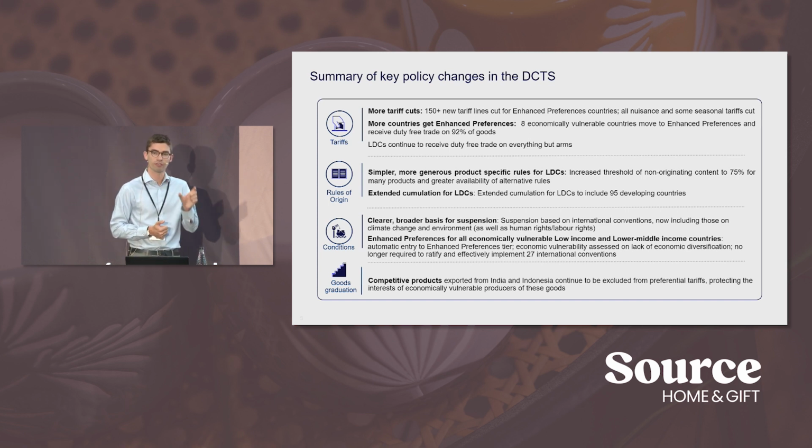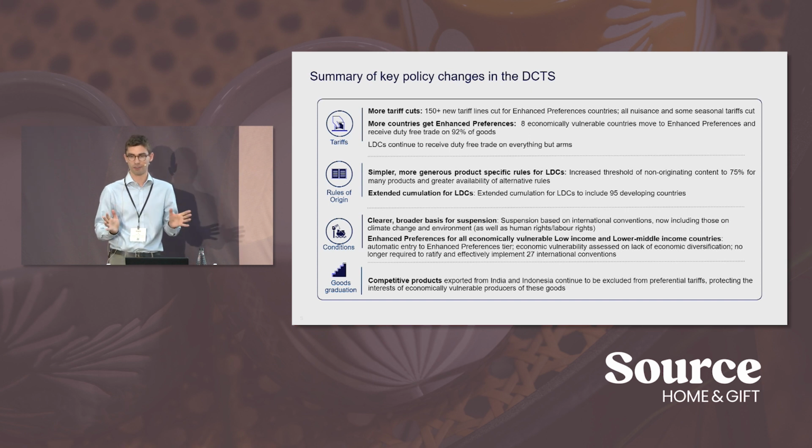It's important to note that for the least developed countries, that's the poorest countries in the world, we continue to give duty-free access, so tariff-free on everything but arms and ammunition, which is the best possible offer.